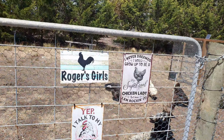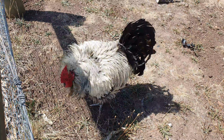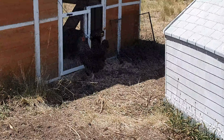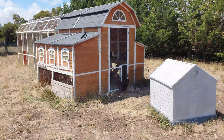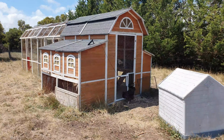So in this chook pen here, there are 15 chooks in total, plus Roger, my rooster, who will not let me get near him. He's not a very nice boy, but he looks after his girls really well. I've seen him actually chase down the birds of prey that come down here, which is absolutely fantastic. The only reason he's still around. This is their house that they live in. I call it the Taj Mahal. It's a little bit extravagant, but hey, I think if you've got animals, you've got to spoil them.